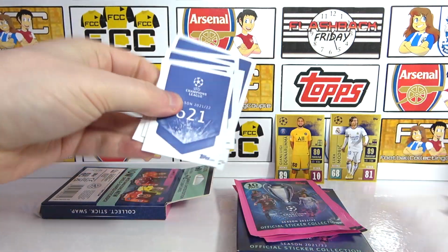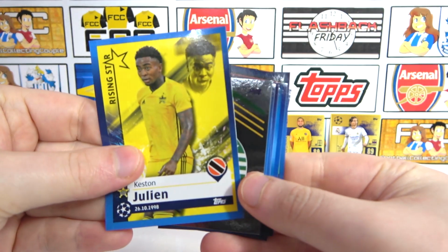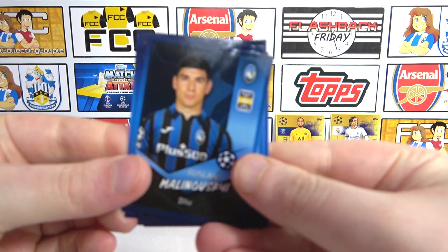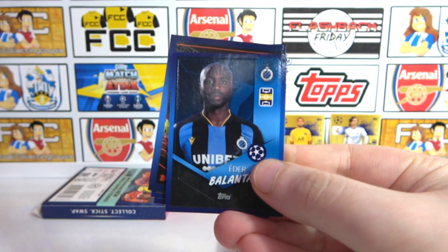But onto the next pack, we have a Julien rising star. So two rising stars for me so far, is it? And then a badge again for me, Sporting Lisbon badge. And then we have Malinovsky, Mahrez, Gribic, Balanta.